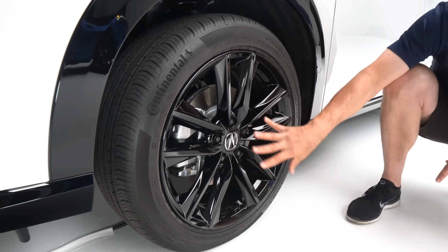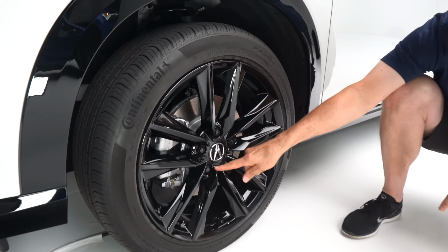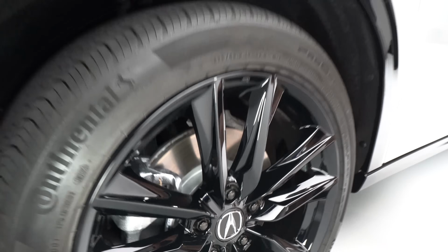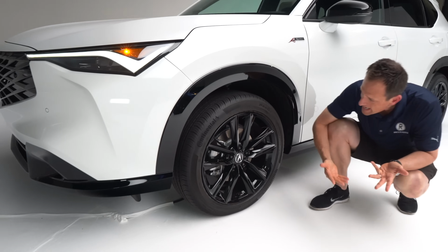Love that deep gloss black. And I like the touches, how they go with the black lug nuts. It's the simple things, right? It's the simple things that really pay big dividends.